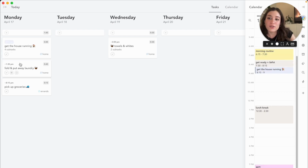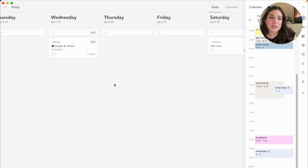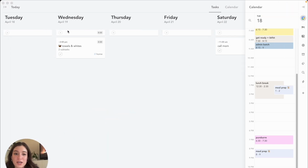And then I know that I'm gonna probably do the laundry during my lunch break. That's typically how it goes. Just drop it around there. And then the groceries I'll usually do after the gym. These are easy because these are repeated tasks. And then for example, for Tuesday, as you can see, I'm moving through Tuesday and now this is the Tuesday calendar, right?